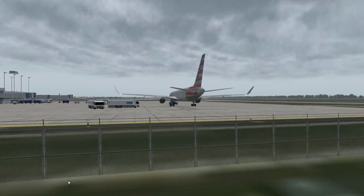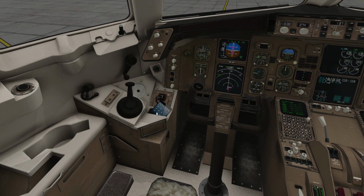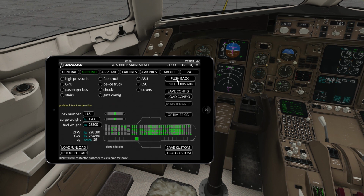Oh, they never disconnected. I didn't tell them to disconnect. That's why they're pushing us back. You got to remember to do that. You have to hit pushback twice. Kind of weird, I know, but that's all right. We'll wait for the pushback to leave so we can taxi.